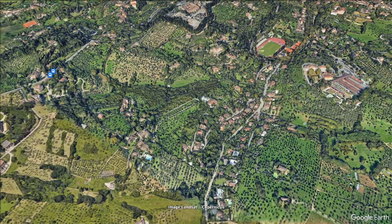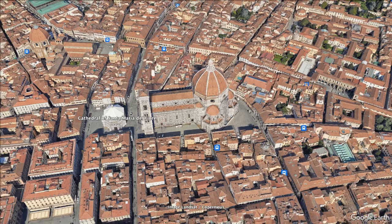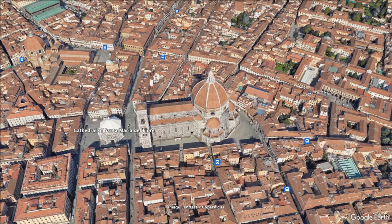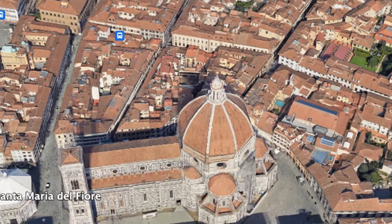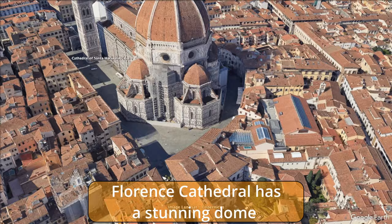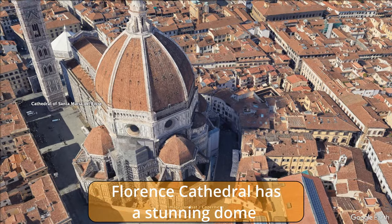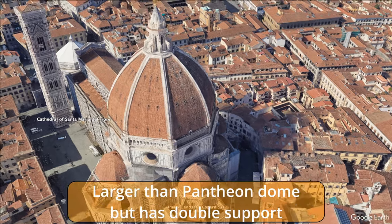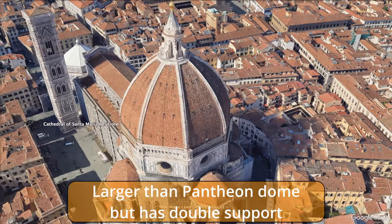Florence is the place where the Renaissance started. Great artists were born in Tuscan area and they all gave their best to the city. The Florence Cathedral has an impeccable dome. It's a giant dome, bigger than Pantheon, but it is supported by two layers.